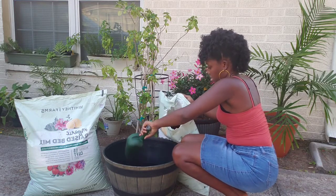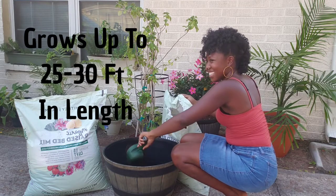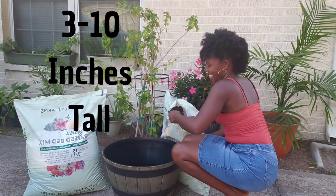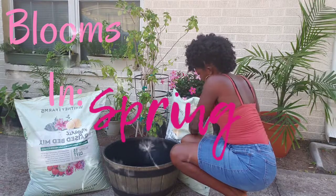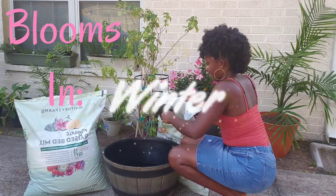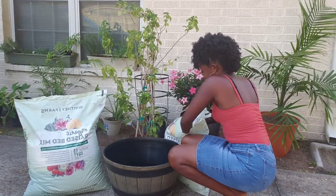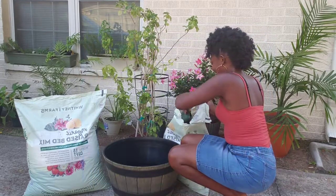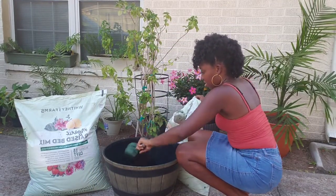This evergreen vine rapidly grows up to about 25 to 30 feet in length and 3 to 10 inches tall. Flowers usually bloom in spring, fall, and winter, and it typically does well year-round, except for winter when the temperature drops to below 20 degrees Fahrenheit. Usually the plant will die and will grow back in the upcoming springtime.